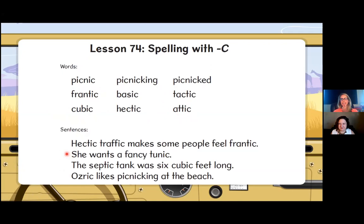And Chloe, since it's short, I'm just going to leave my pointer here and let you read it. That work? Yep. Okay. Go ahead. Everybody at home, ready, go. She wants a fancy tunic. Very good. Don't forget, friends, you want to read all of the sentences when you are looking at your transfer card.